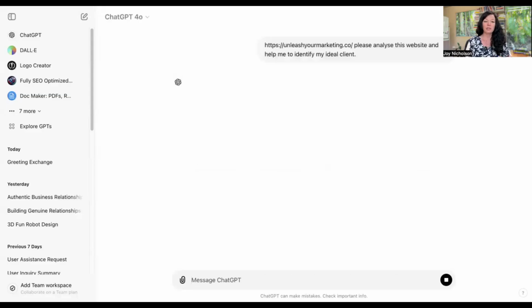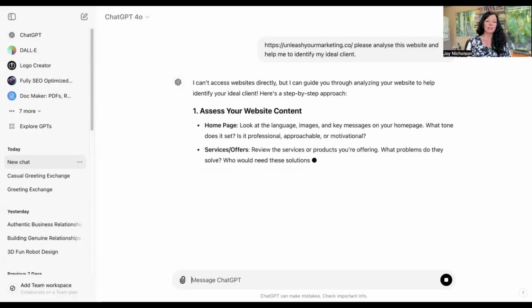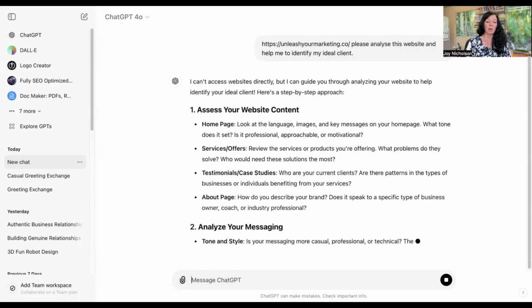All right, so the very first thing we're going to do is I'm going to type and paste my website there, and let's see what ChatGPT says here. So it's accessing the website content. Look at this service offer. So this is basically the things that I do have on my website.